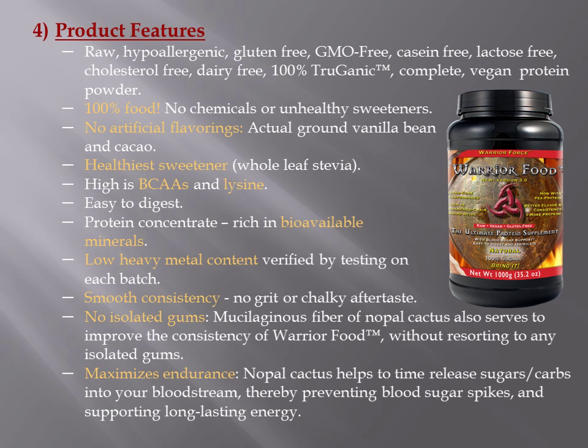So in this slide, I want to talk about some of the product features that make Warrior Food version 3.0 a superior protein supplement. As we mentioned, Warrior Food is raw. It's never been heated. It's hypoallergenic. Very few people have allergic reaction to the proteins in this supplement. It's gluten-free. We actually test the product to verify it's below 20 parts per million gluten content. GMO-free, casein-free. Casein is a protein that's typically found in whey that is highly allergenic. A lot of people have allergies to casein.